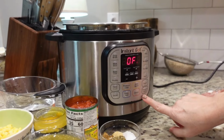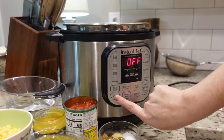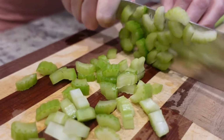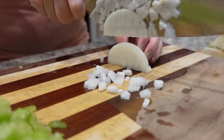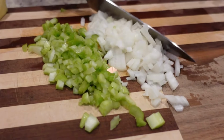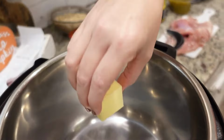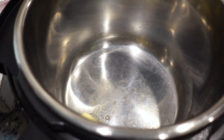Before we get started, I'm gonna go ahead and turn my Instant Pot to saute and let that be heating up. Our Instant Pot says that it's hot. We're gonna drop in a couple of tablespoons of butter and let that melt.